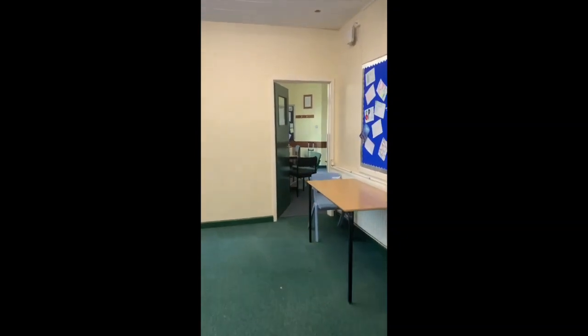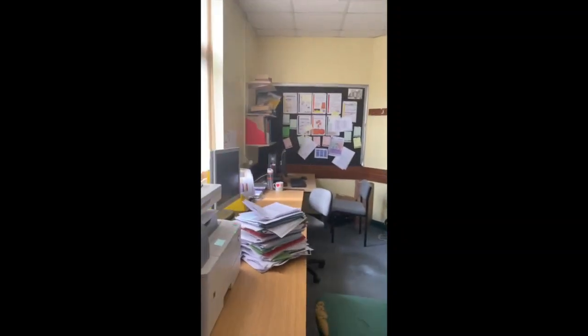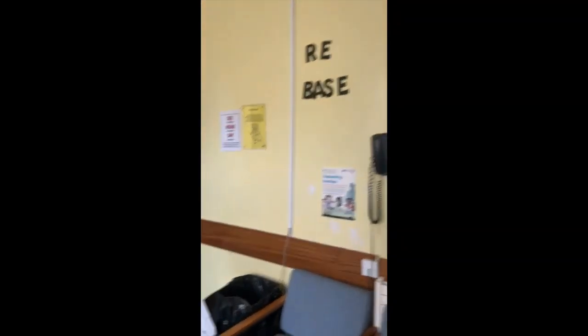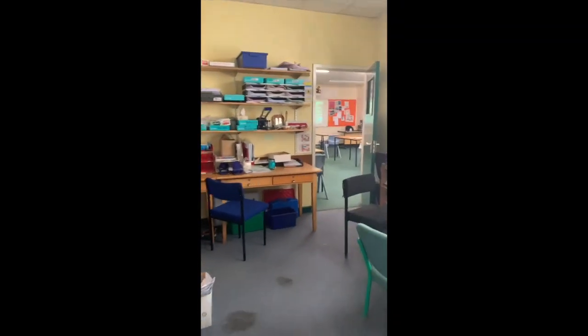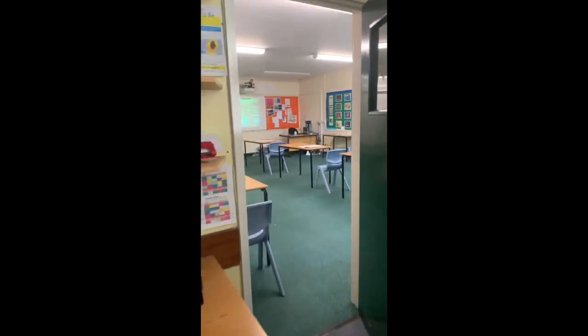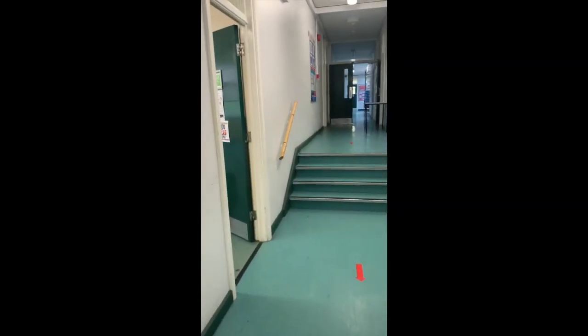And then this room down here, although you won't access it this way, I'm just showing you very quickly, is our RE staff base. And you will access it from this door, opposite the HSSP office. Excuse the mess, tidiness may not be our strong point. So back through Mr. Chester's classroom, and then we'll walk just a little bit further up the corridor again.